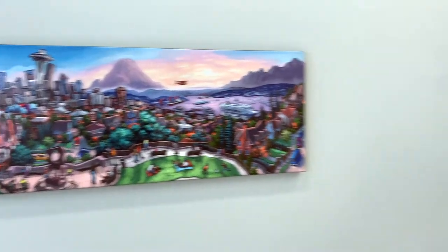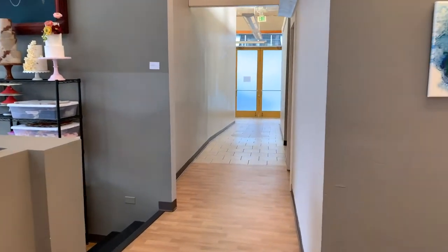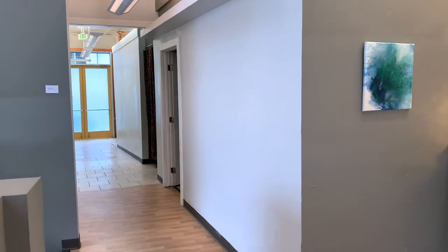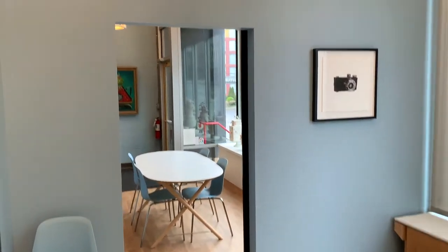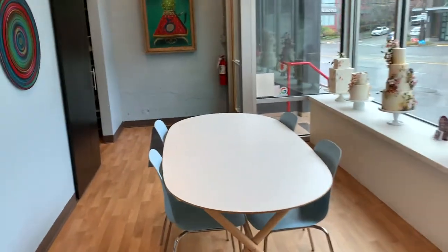And to the right here, we have a long corridor. Our restroom is off to the right, and a large storage room. And I will spare you a look inside our big storage area. But at the end of that corridor is a door, and the door leads to our tasting room.